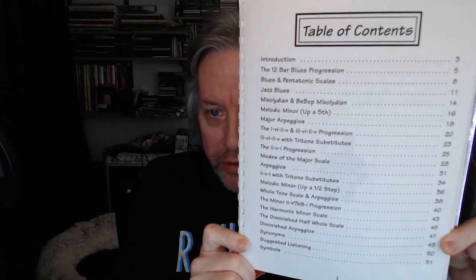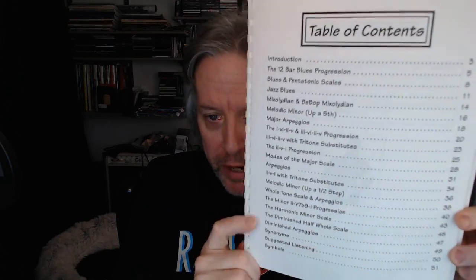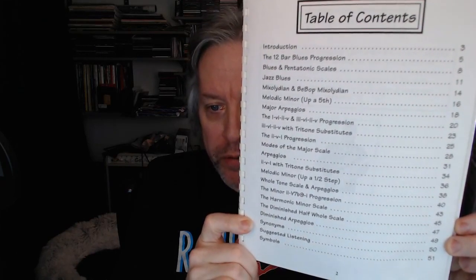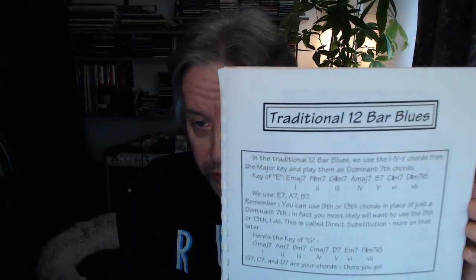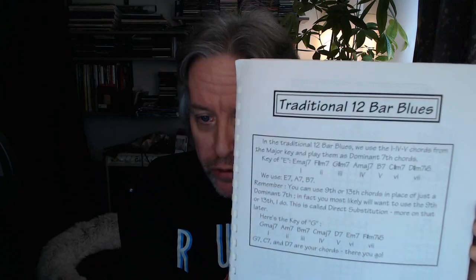So you can see everything in there: 12-bar blues, pentatonic scales, jazz blues, etc. Modal type things, different scale types on the bottom here: whole tone, minor, all the progressions that go with it, harmonic minor, diminished half-whole scale. All this crazy sounding stuff, but really good book, very basic in terms of approach. They start you out with little things like this. They'll pick a key, in this case E-flat major, and you have all the chords with all the Roman numerals, major and minor chords in there. Really good stuff.